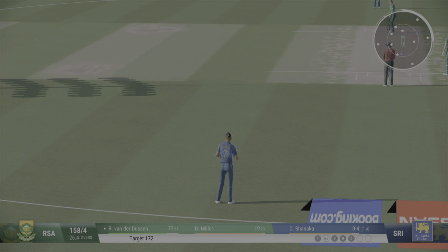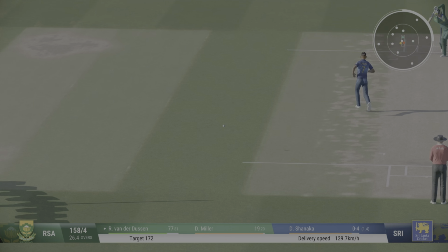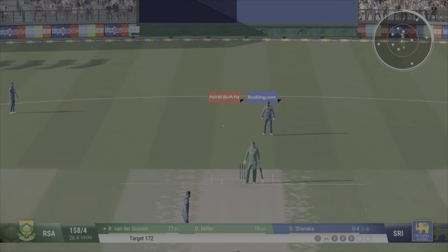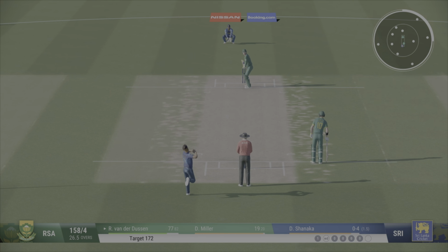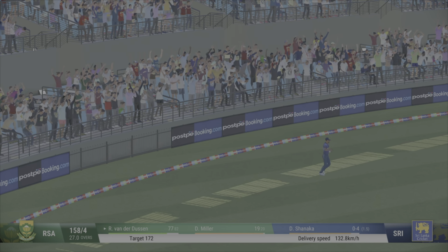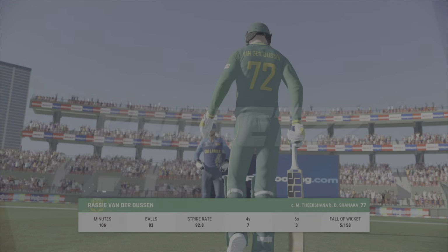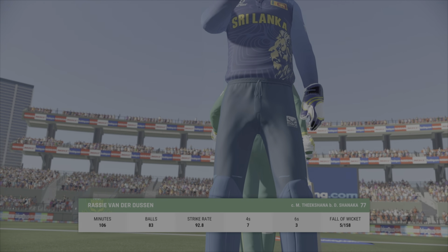Just can't seem to get the ball away. That's the third dot ball. Maybe they didn't pick it up. Very late on that shot. Catches you'll see. Starting to get interesting now. That's the fifth wicket, and a very frustrated person is heading back to the pavilion.